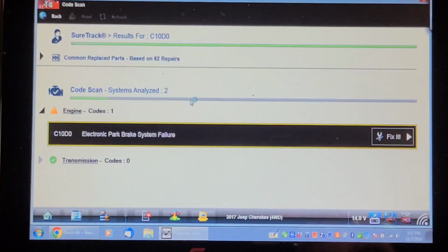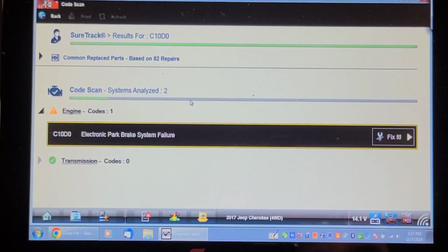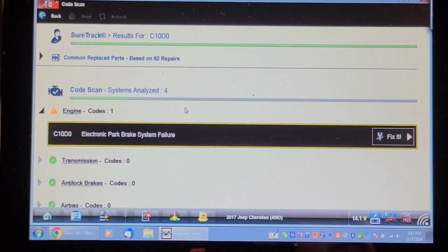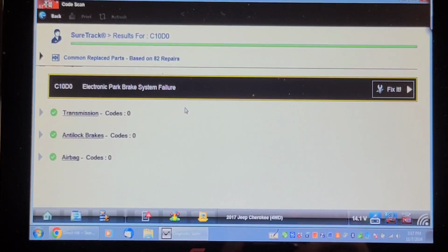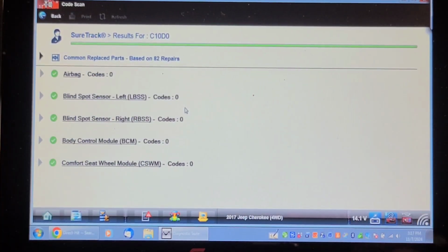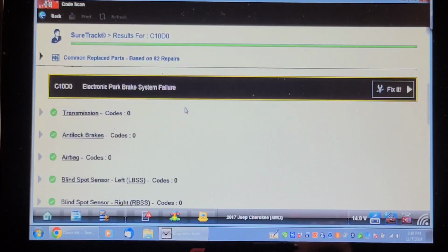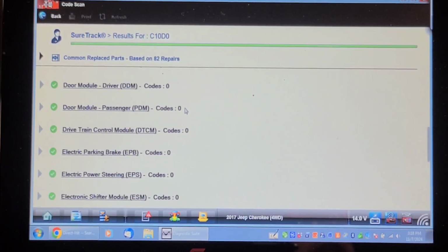Let's see if there's any codes now. Now, why didn't they erase that code from the engine control? Sometimes that network code clear doesn't clear all the codes. We'll see if there's a code in the park brake system again. I'm going to look to see if the lights are blinking on the park brake. No, they're not. There's no message on the dash. No, that code didn't clear in the engine control module. There's no warning lights on except for the message about service stop-start system. I wonder if there's any codes related to that.